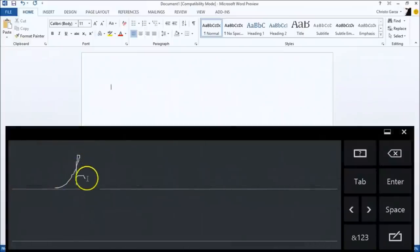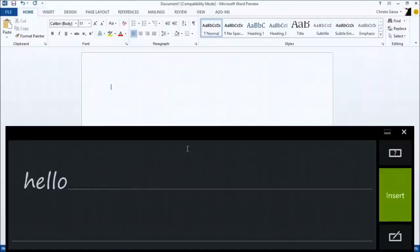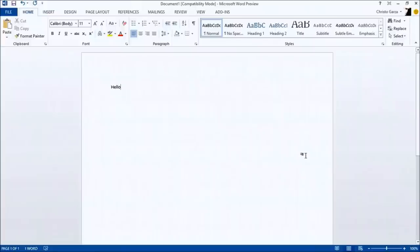So let's see, H, okay, that's not looking too good, E, L, and another L, and an O. There we go. Yeah, gotta make it fancy, right? And insert, there you go, it recognized it, perfect. I personally haven't ever had any issues with the handwriting. I usually write in script predominantly, and I even work with my Wacom tablet in Windows 7, it always seemed to work really well. So let's go ahead and close that.